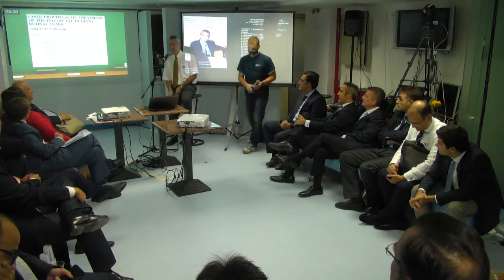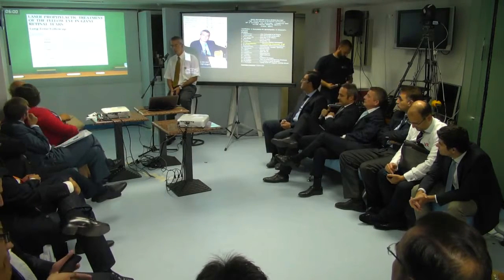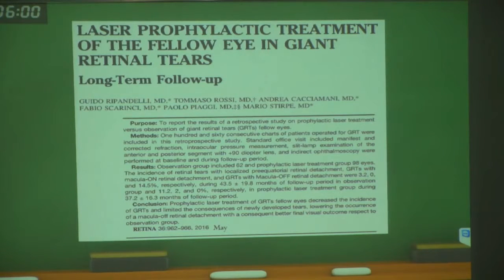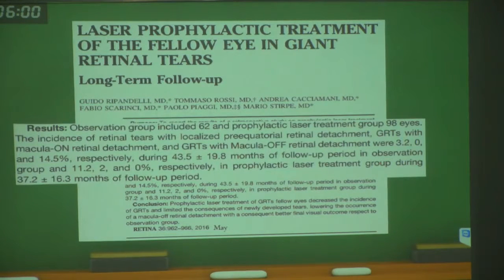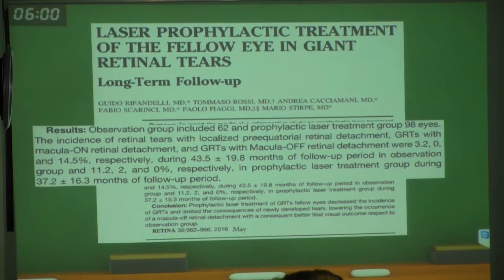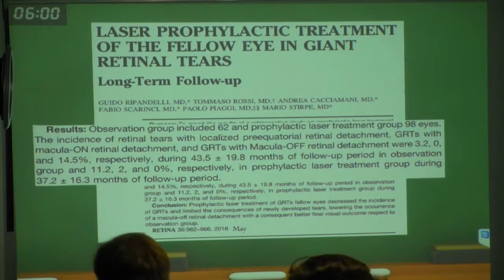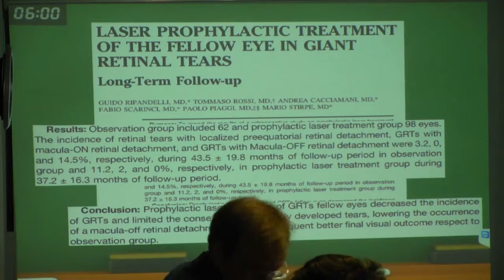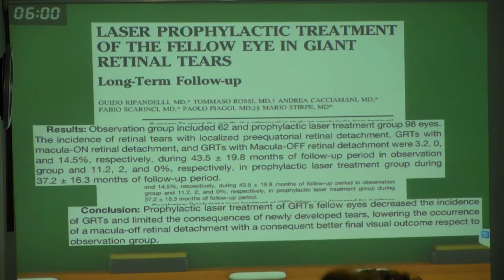Okay. The opportunity for my talk today was this paper, which was published in Retina in May this year, regarding prophylactic laser treatment for fellow eyes in giant retinal tears. The authors had two groups, the observation and the photocoagulation group. In the results, you can see that the incidence of retinal tears and giant retinal tears with macula-on detachment in the observation group was actually lower than in the photocoagulation group, but it was higher in giant retinal tears with macula-off detachment. The authors reached the conclusion that prophylactic laser treatment in the fellow eye decreased the incidence of giant retinal tears and limits the consequences of diagnosed tears.